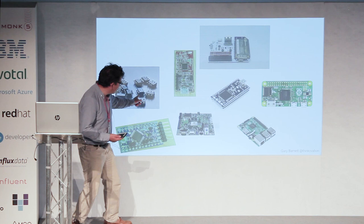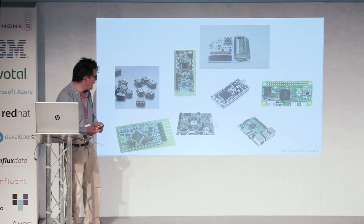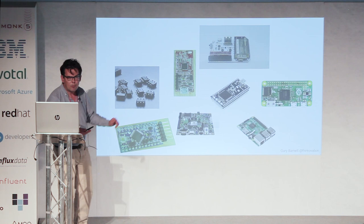This little fella has 256 bytes of RAM. It's about a paragraph of RAM. That's for program space and for runtime memory. This guy here has eight maths co-processors, runs at 2.4 gigahertz, and has 2 gigabytes of RAM. So that's the wonderful spectrum of things that we see in the IoT.